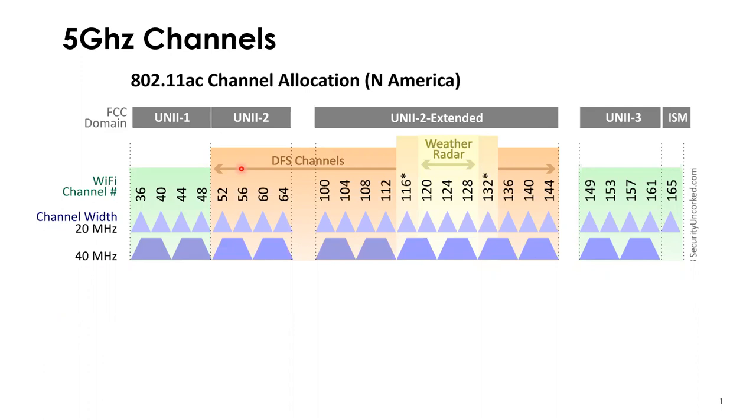So the next thing to talk about here, right, is we're talking about bandwidth. So these are 20 or so non-overlapping channels that are available assuming you're using 20 megahertz channels. But again, the way we've been increasing speed largely from 11G to N to AC has been by increasing bandwidth. So if you jump up to 40 megahertz channels, you basically are cutting in half the number of channels that are available. And if you're trying to avoid these DFS channels, you're down to just 4 non-overlapping channels that you can use when you're planning your deployments before you start getting RF interference.